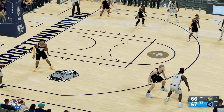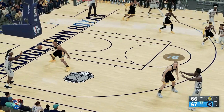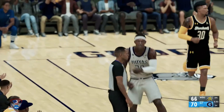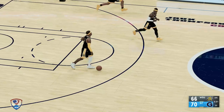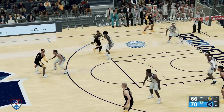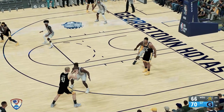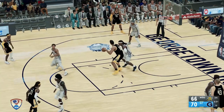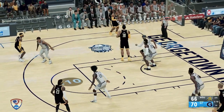67-66, Jimmy. Oh, Bryant with the ball now brings his man out. Jackson on him. They've been playing tough all night. Oh, how about that? A big three-pointer by Jackson Jr. for the Hoyas. Puts them up four right in the face of Alvin Mack, Mr. President. The Hoyas just keep fighting, and they keep fighting, and they keep fighting, and they might end up on the good side of this.